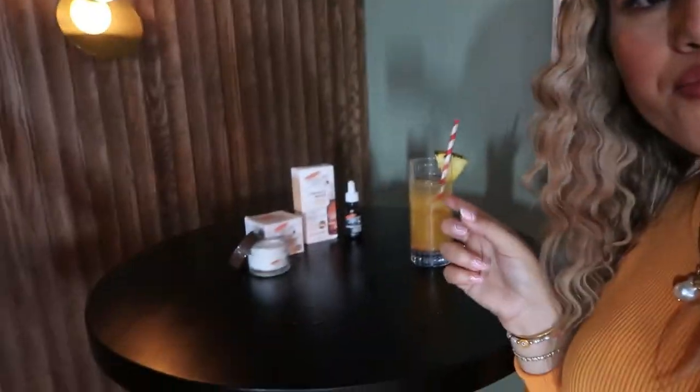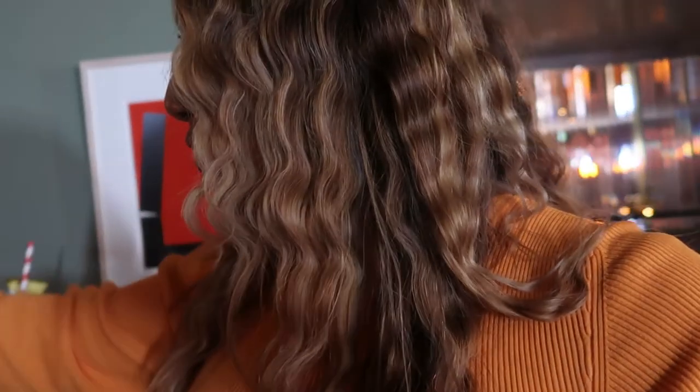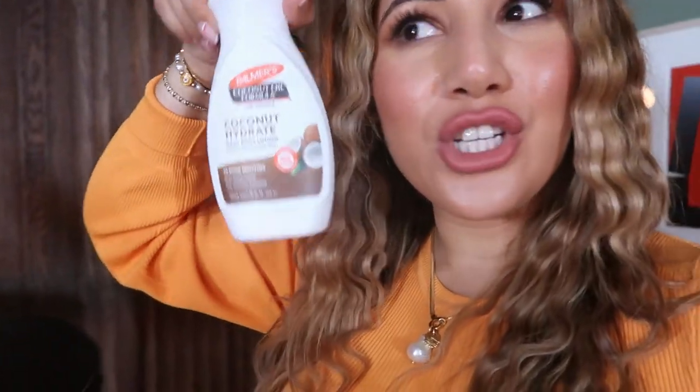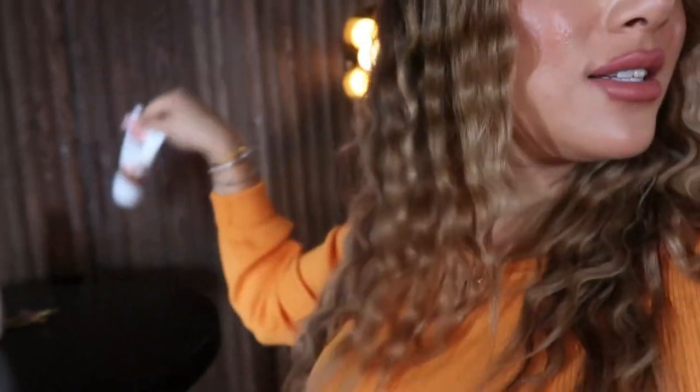Actually, there's some of the beauty line just here. This is the coconut hydrating face oil. And then we've got the coconut facial moisturizer. I hope you guys can hear me. Then we've got some of their body products, which is so different to how I used to use them back in the day. And then the hair products. I will show you more, but for now, I'm gonna go with this 360.